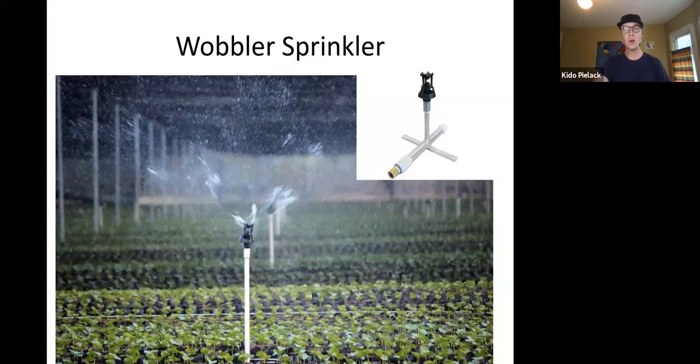There's a cousin to the wobbler that I didn't put in the slides. That's like a sprayer. It does a similar thing, but it's got a more consistent spray pattern. If you want to check that out, take a look at the Farmer's Friend website. I would be sure, T, if you would just put Farmer's Friend in the chat, please.